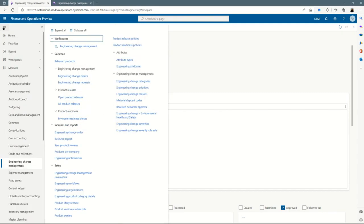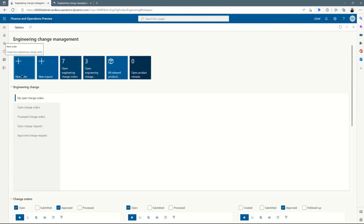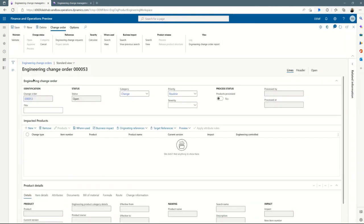I'm in the engineering change management workspace, which is part of the engineering change management module, as you can see here. You can also create a change order directly from the engineering change management menu. I'll create a new order. And the first thing I'll do is add a title for my change order that defines what the purpose of it is for reference, so I can come back and see it if I need to. New wireless headphones launch.